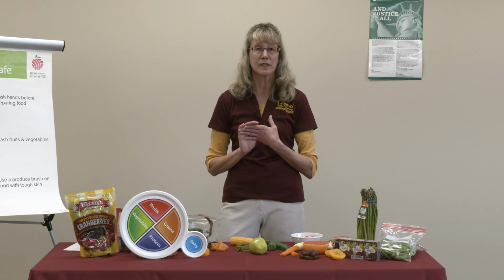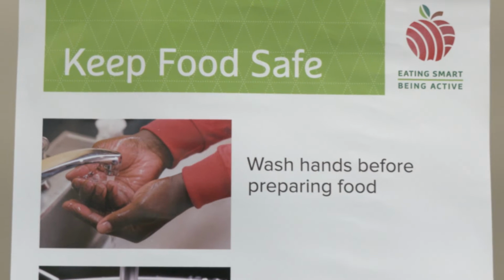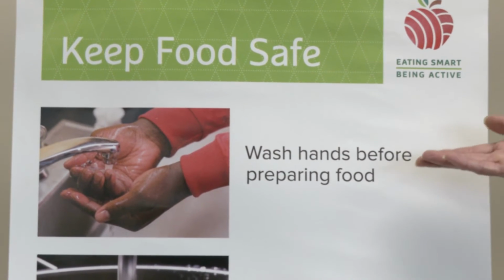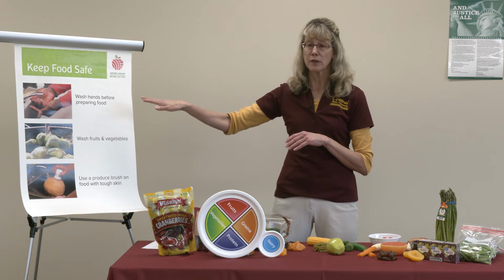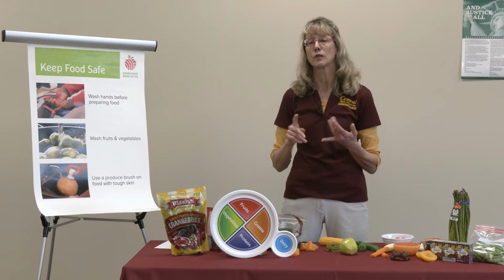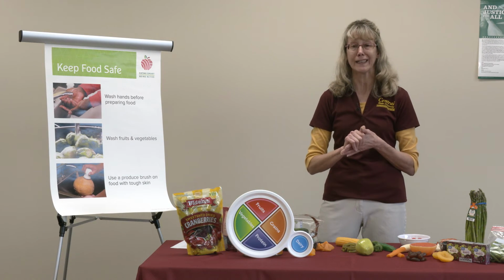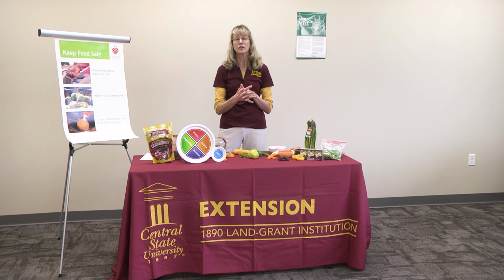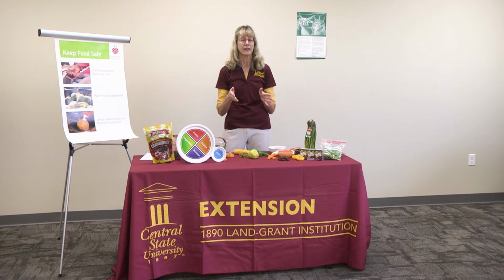Now, a little bit about food safety when we're talking about fruits and vegetables. The first thing you should always do, whether it's fruits or vegetables or anything that you're preparing, is wash your hands thoroughly before preparing food and eating food. Washing your hands involves using warm running water and soap, and washing your palms, the backs of your hands, the wrists, and your fingernails. Make sure that you're scrubbing for at least 20 seconds, then rinse it off and dry it.